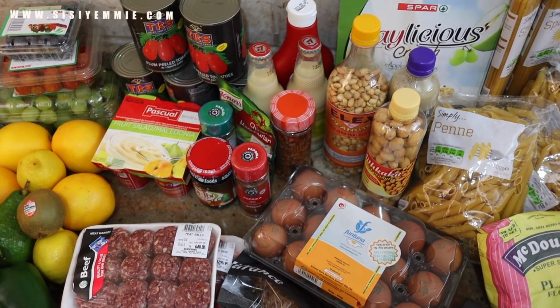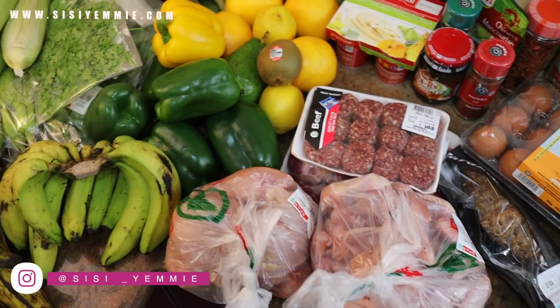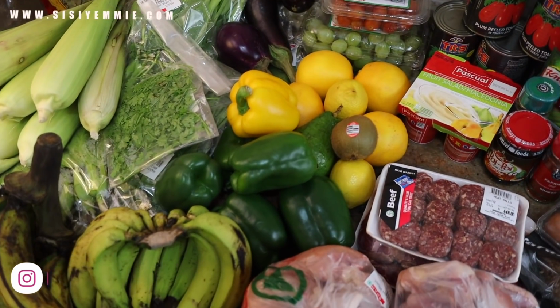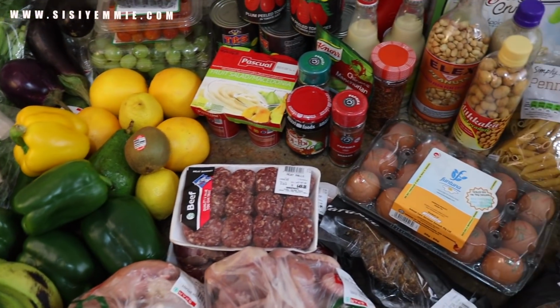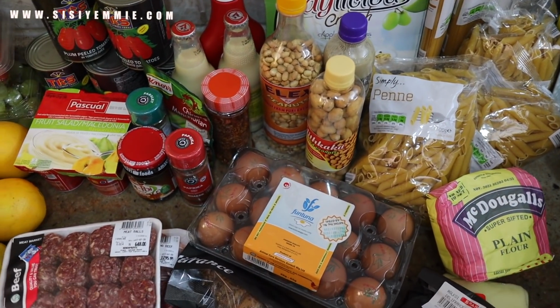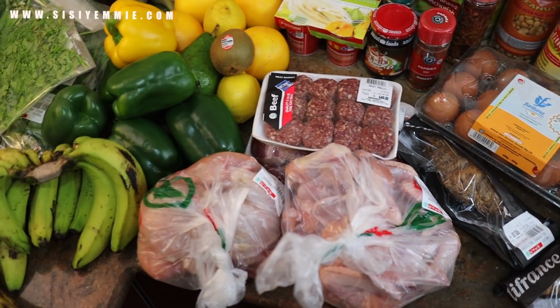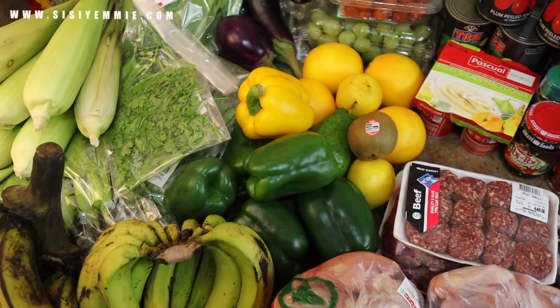I've just come back from shopping. Let me show you everything that I bought. This is everything I bought today. Obviously, I went over my budget. I mainly shopped at the supermarket and didn't want to go to the market because it rained yesterday and it was flooded. So the market around me is flooded. So this is just convenient shopping.